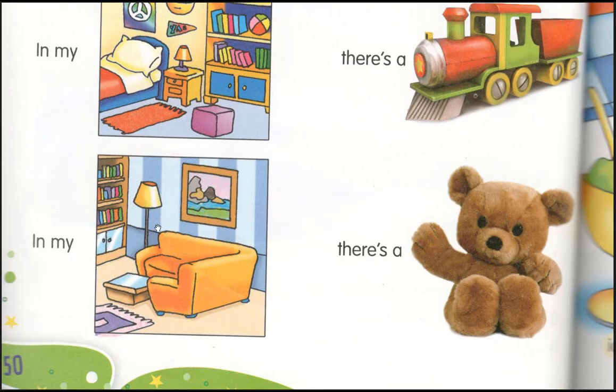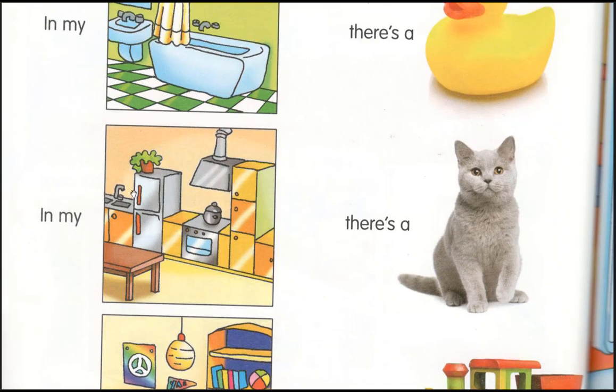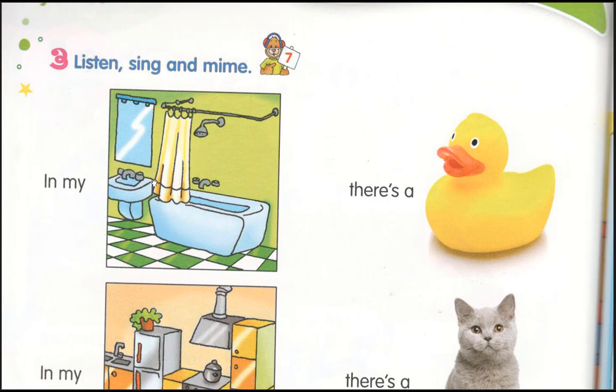In my living room, there is a teddy bear. In my bedroom, there is a train. In my kitchen, there is a cat. In my bedroom, there is a duck. Very good.